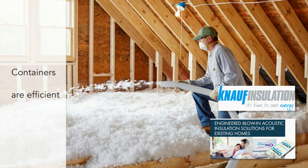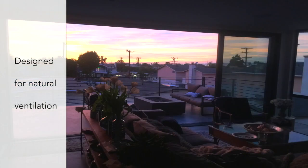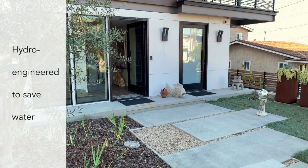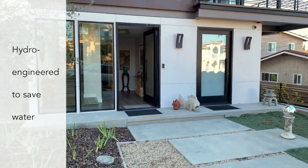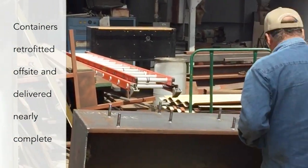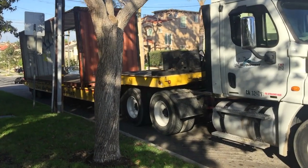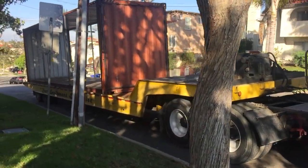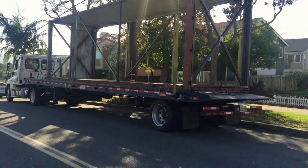They're also more efficient. We used high-performance eco insulation, and the entire structure was designed with natural ventilation in mind. It was also hydro-engineered, and the entire property is landscaped and designed to conserve water. There's also the efficiency you get from having the containers retrofitted off-site and delivered nearly complete. Theoretically, you can save up to 3 months on the build because you're parallel processing the foundation and framing at the same time. Finally, they can be more affordable.